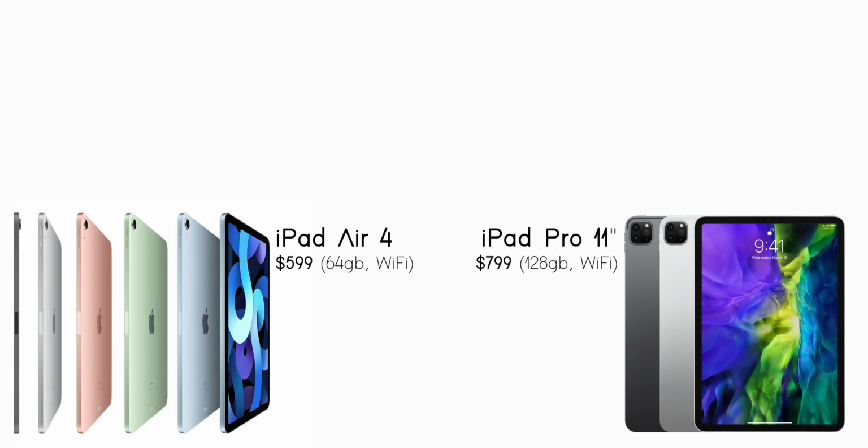Now, a very major difference between these two iPads is that the iPad Air has an A14 chip and the iPad Pro 11-inch has an A12Z chip. Now, this is quite strange, and I believe we haven't seen this before where the iPad Air has a more powerful chip than the iPad Pro. But names can be deceiving, because the iPad Air has an iPhone-specific chip, whereas the iPad Pro, even though the chip in it is 2 generations behind, is designed specifically for the iPad Pro.